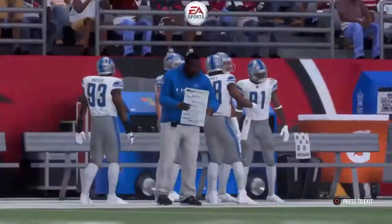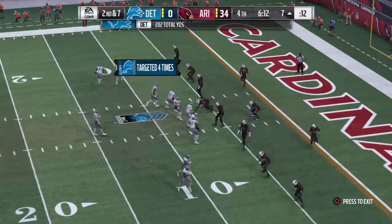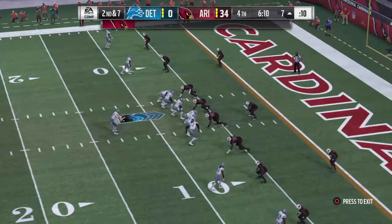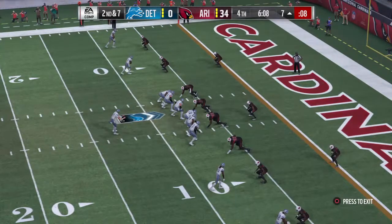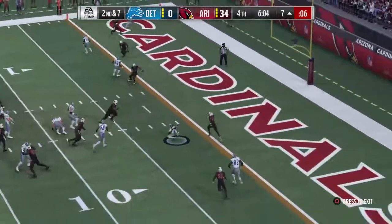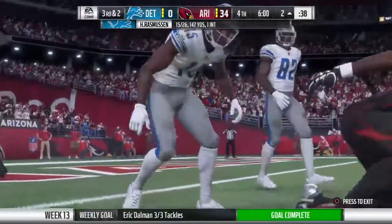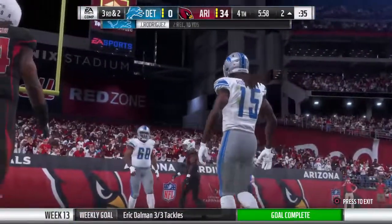They're pitching a shutout, so it'll be fun to watch down the stretch to see if their defensive coordinator continues to be as aggressive as he's been all game long. Hurry up, here we go. 3-19. To throw on 2nd down. Rasmussen, the quick slant caught. 5 yards that time on the completion, and now it's 3rd and goal.